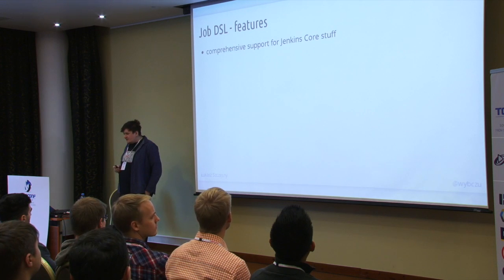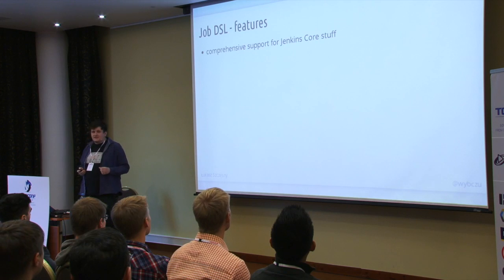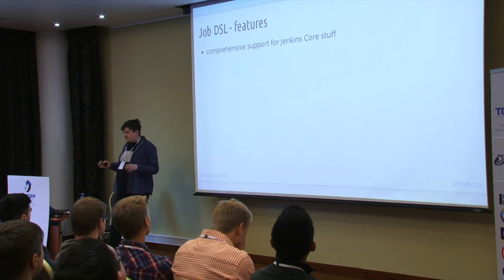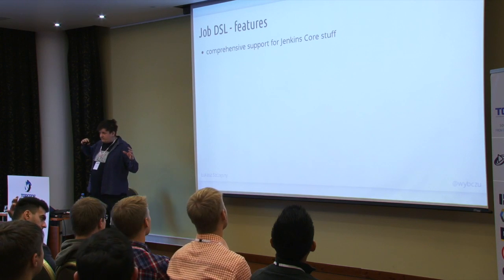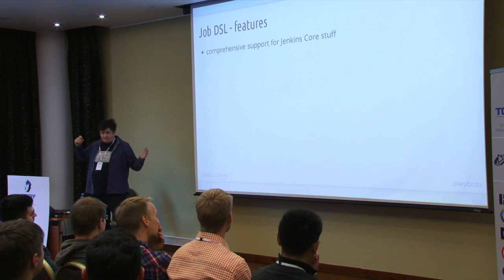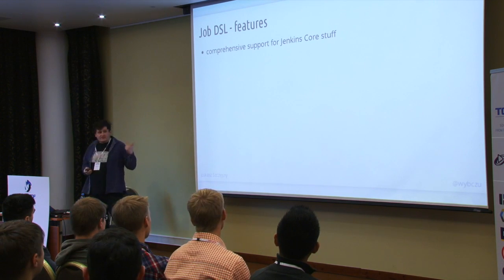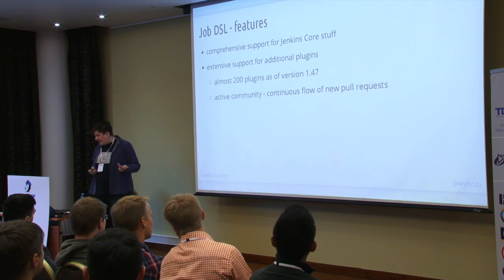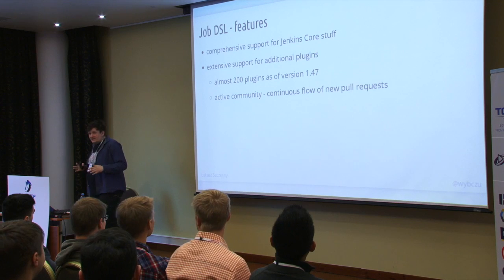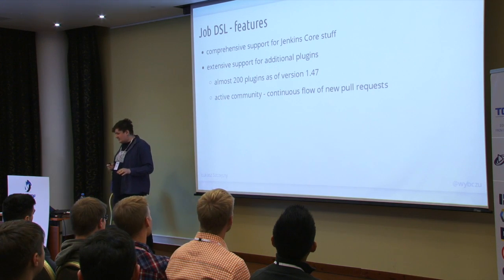So Jenkins Job DSL has super comprehensive support for Jenkins core stuff. You can do everything like SCMs, triggers, publishers. What else is in Jenkins? Publishers, all the steps which are in core Jenkins, like shell script, Gradle, Maven, and stuff like that. And it has extensive support for additional plugins. If you use any additional plugins, you can be almost sure that it's supported by Jenkins Job DSL.